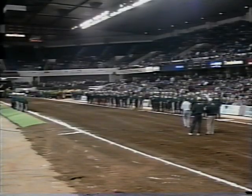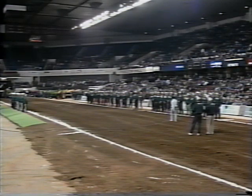Hey, let's bring the competitors down now, if we can, and introduce these guys and what classes we're going to have here tonight. Starting out tonight, we will go with the 10,200-pound Pro Stock class. And up number one, out of Mount Carmel, Illinois, driving the Buck Eater, here's Mike Knepper. Out of Wyoming, Illinois, driving the Caterpillar, here's David Rumbold.